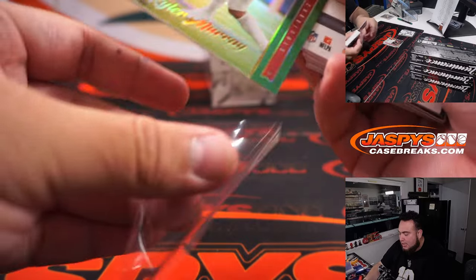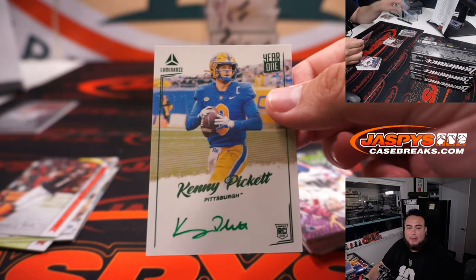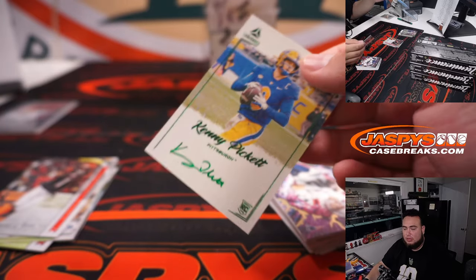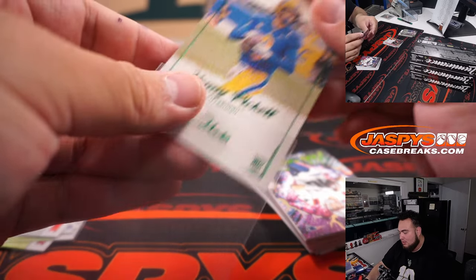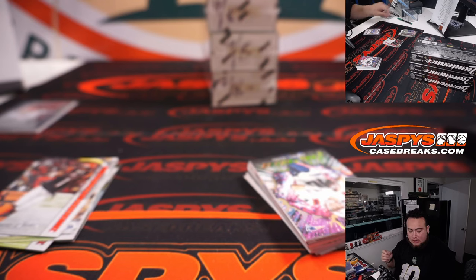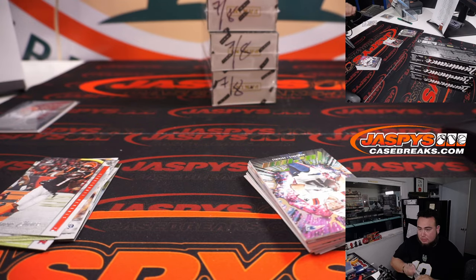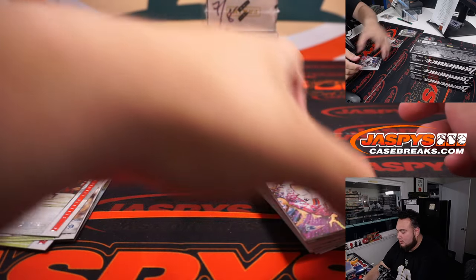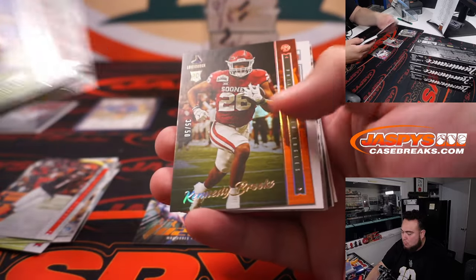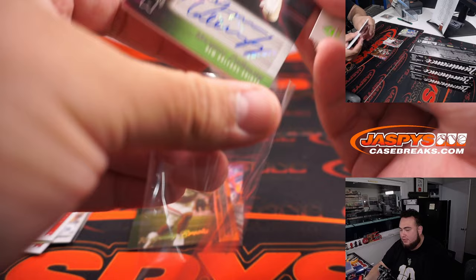We got Kyler Murray to 99, and how about this? Kenny Pickett for the Pittsburgh Steelers. Wrong one there. Pittsburgh, Wesley. There you go, buddy. The year one green on card. That's awesome right there. Little Vision, Mac Jones.